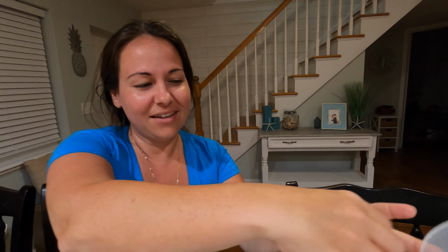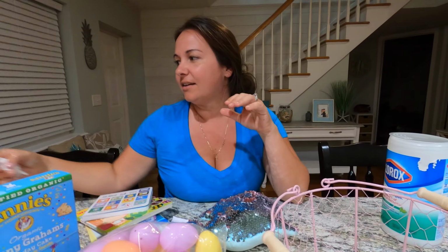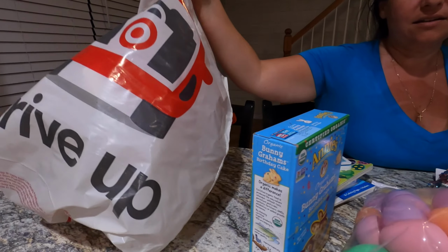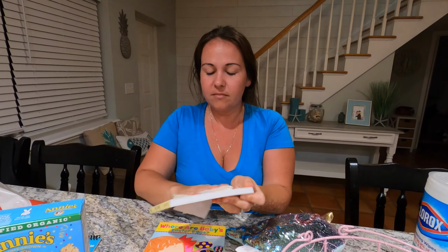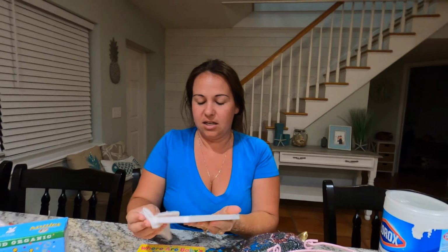So I'm making Leilani a little Easter basket. It's the night before Easter. I did Target drive up just to get a few things, but I'm just wiping them down with some Clorox wipes. I'm gonna wash my hands and fill some of these Easter eggs. That's the new normal right there.